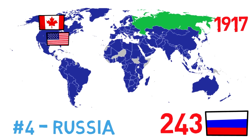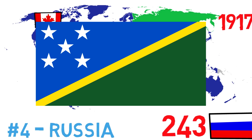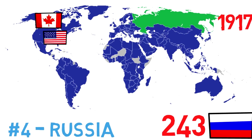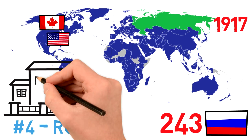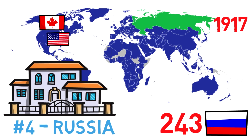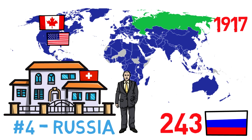Nowadays, the Russian Federation has no diplomatic relations with Bhutan and Solomon Islands, although I couldn't find out why. And also, since Georgia and Russia severed diplomatic relations in 2008, the Swiss embassy in Tbilisi, Georgia, hosts a Russians' interest section. Typical Switzerland, always neutral ground.